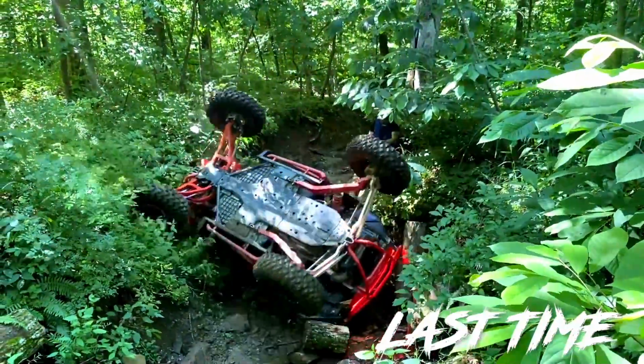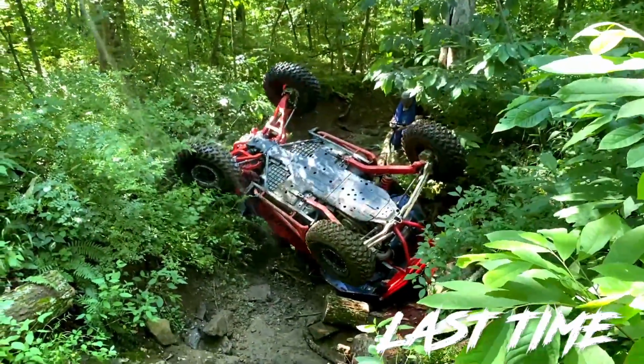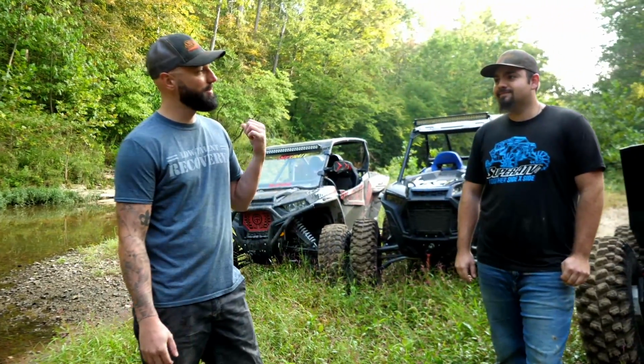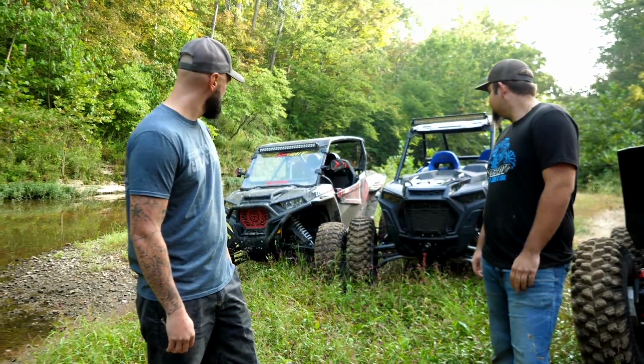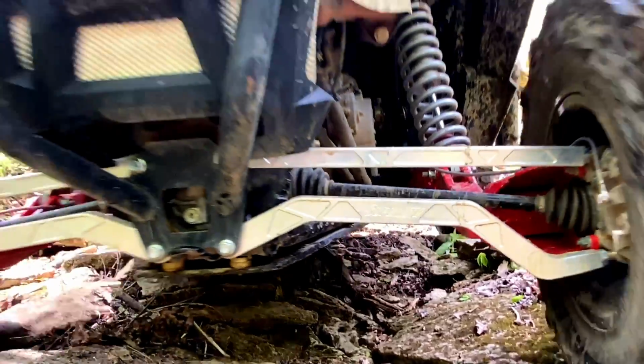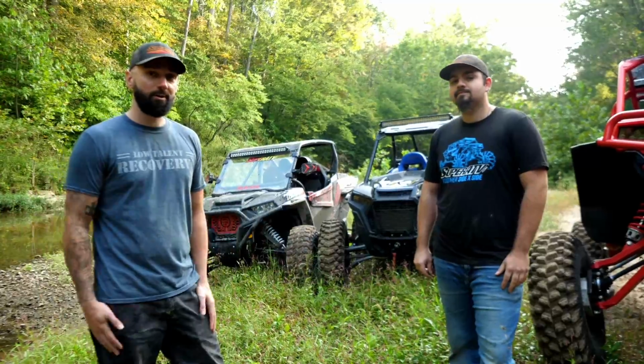Absolute redemption on that rollover spot. I gotta say I'm excited about the same spot to roll over. I will say I'm not very confident I'll be able to make it up it with just 30s, but I got SuperATV high clearance A-arms, trailing arms, and radius rods, and the skid plate, so I'll give it a shot.